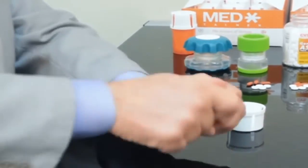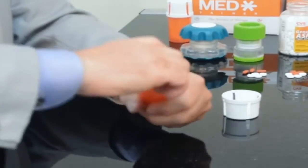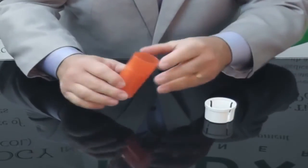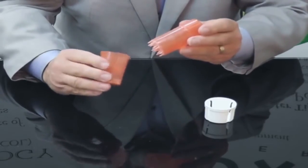So now time it with me. That's 4, 5, 6, 7, 8, 9, 10. And as you can see, anybody can do this. Now if we take a look, we still have a couple of chunks in there.